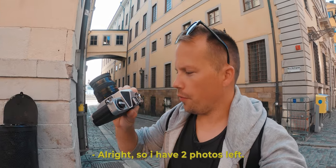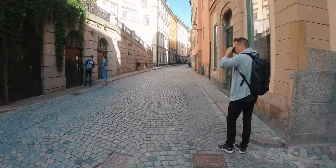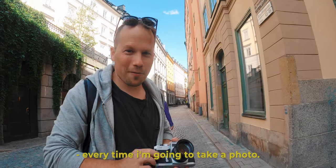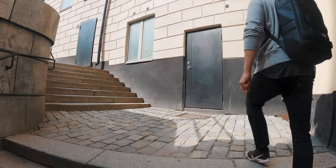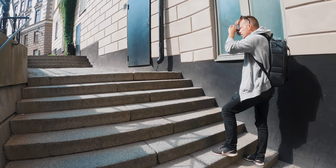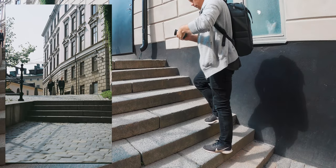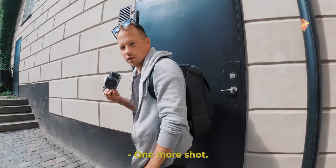Right, so I have two photos left. I don't know if you can see it there, it says 22. I stumble across this timer every time I'm going to shoot a photo, I'm not sure. Now it's the last photo of this film. One more shot, one more shot.